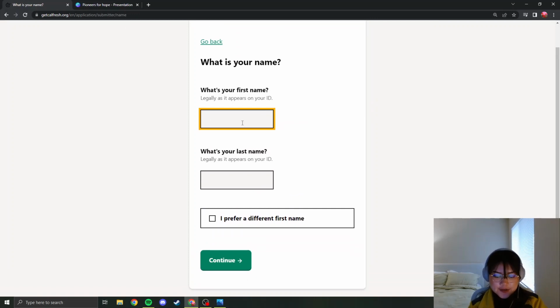And then it'll ask you for your name. So I'm going to write Jane Doe. If you prefer a different first name, you can always put that. And it is going to ask you for a proof of identification. So make sure that it matches with whatever you are submitting for that.